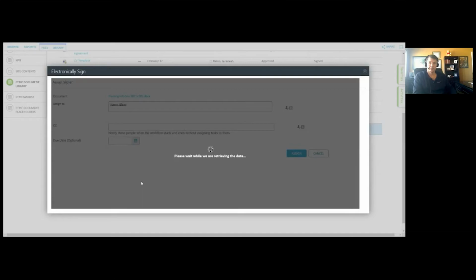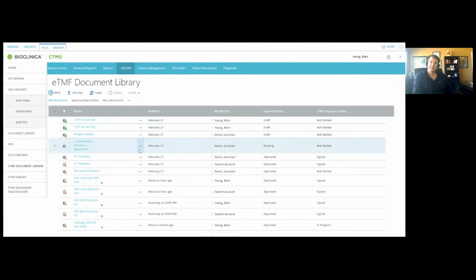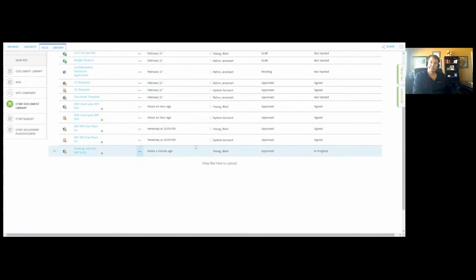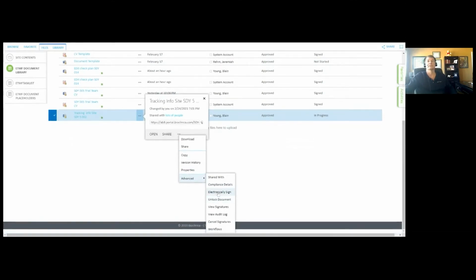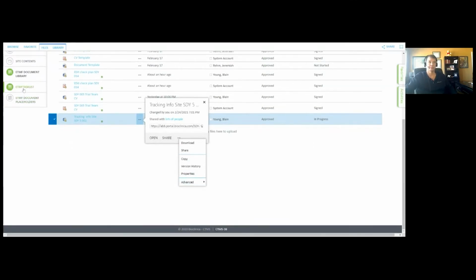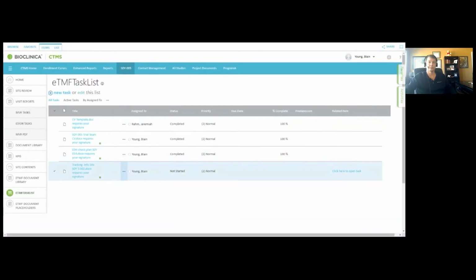Why this is important is that this would be sending a notification saying there's an e-signature that I need to do that's been emailed to me. Now it's in progress. If I go back to that same workflow, I can go in and make sure that I can electronically sign that. If I go into the task list, you're going to see a new task appear that just started. And you're going to see my notification here. It showed up that I have a task.